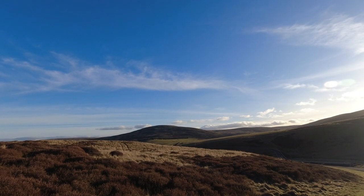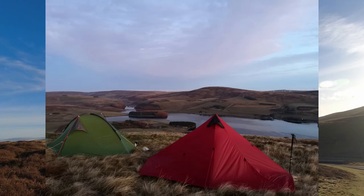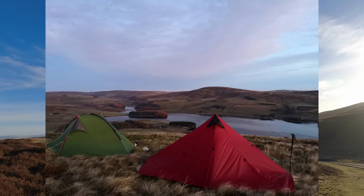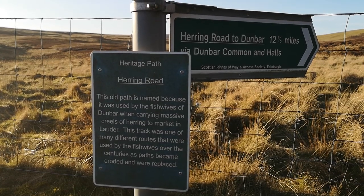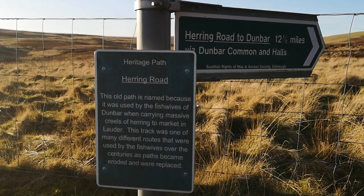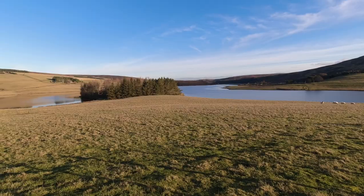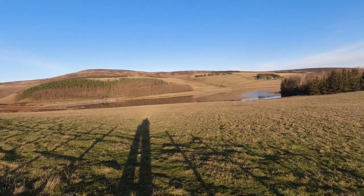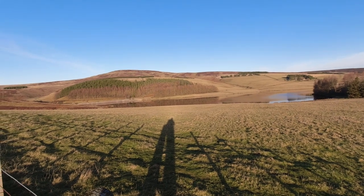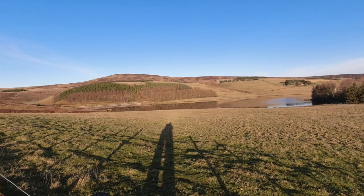So there's Priestlaw Hill. Back in November 2020, me and Robin had a wee summit camp up there. Cracking views over to Whiteadder Reservoir. Whiteadder Reservoir looking very quiet. Also went up that wee hill, Sparleton, after I did the camp on Priestlaw. Quite a nice wee hill that as well.